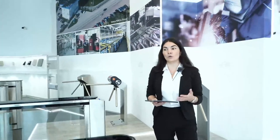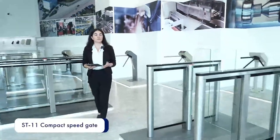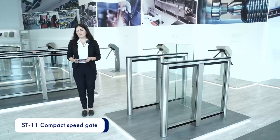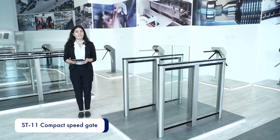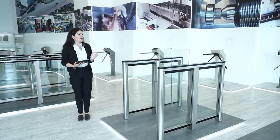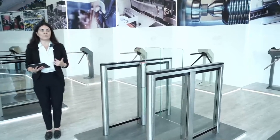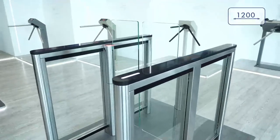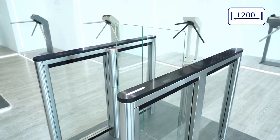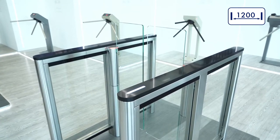However, since the launch of ST01, we have received a number of inquiries for the speed gate solution for limited space installation. Thus, after analyzing the market, we have designed the compact ST11 speed gate with swing panels based on ST01. ST11 has the same functionality as ST01, but it's 60 centimeters shorter and the side sections are a little bit slimmer. We have managed to shorten the lengths by cutting the visiting area without cutting the amount of sensors.